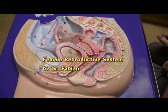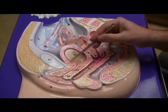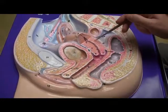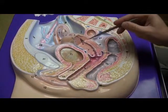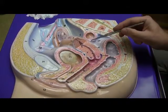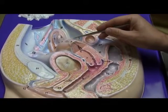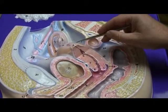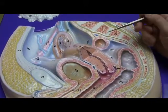Okay, the female reproductive system. We're going to be looking at something that we already know. This is the urinary bladder here. And you can appreciate how the uterus is resting on top of the urinary bladder. The interior of the uterus is here, and of course the exterior would be right here. This blind end of the uterus is referred to as the fundus.